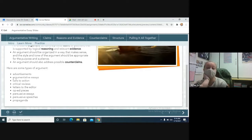Similar, yes, very much so. Yeah, you're stating your side of an argument, giving reasons why your side is correct, but then you also give the counterclaim of why the opposite side might be right as well, right? So it's very similar to a persuasive essay.